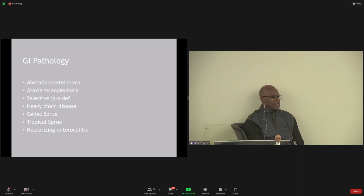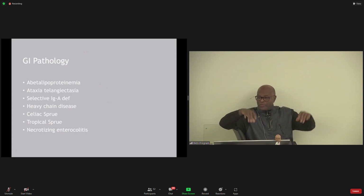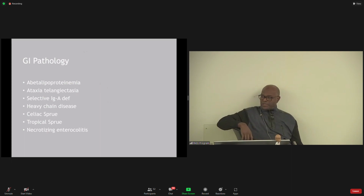Heavy chain disease is an IgA multiple myeloma of the bowel wall. So you're only going to know, Melissa, when they biopsy the bowel wall and they tell you IgA producing plasma cells everywhere, infiltrating the wall. You get the same malabsorption, so you can't separate it based on that. Heavy chain disease: IgA producing multiple myeloma, but it's in the bowel wall. Next one, celiac sprue.